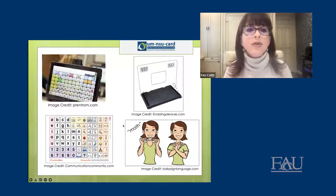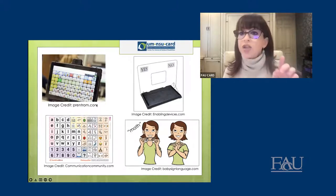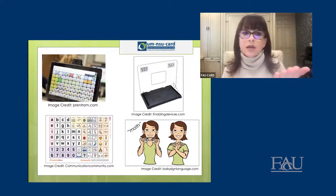These are some examples. This is a speech generating device where the student can touch a symbol and the system will speak it out loud for the student.